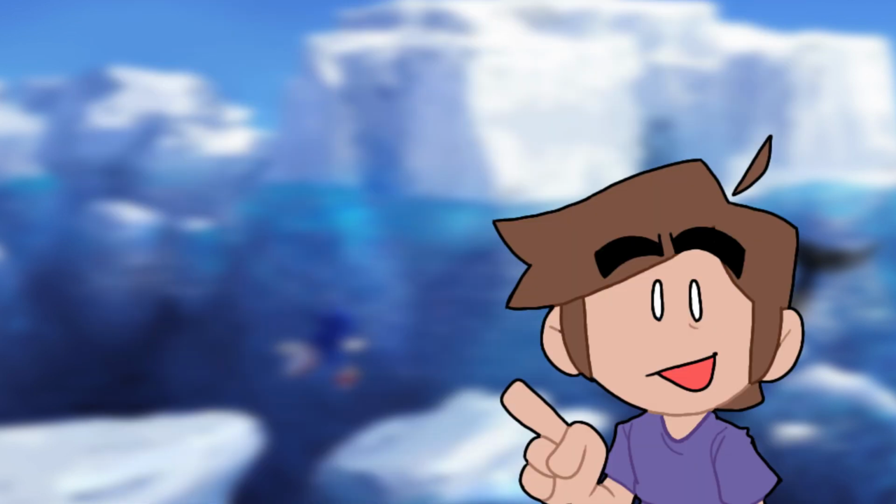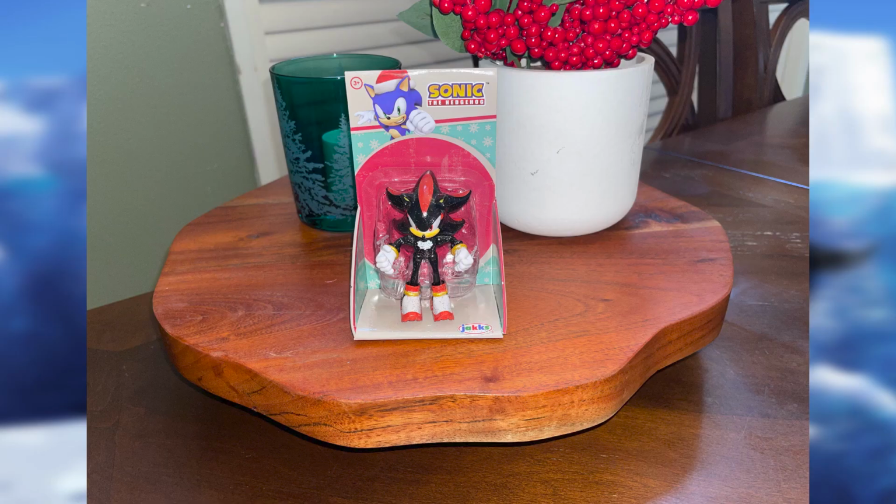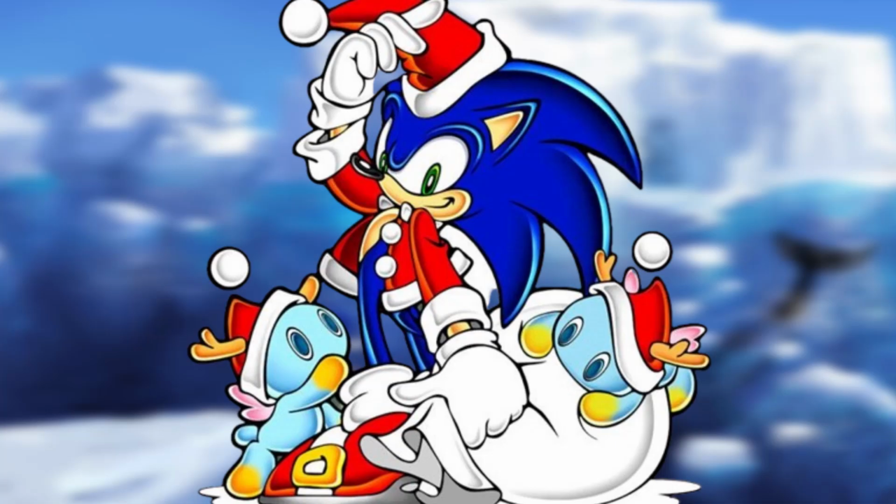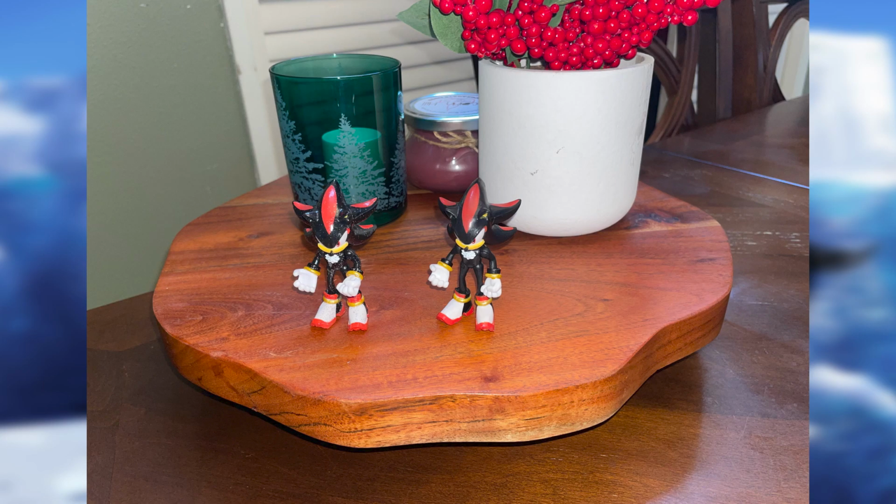Now that just leaves one more for the set of Christmas classic Sonic figures, and that is... Shadow? Yeah, for some funny reason, Jakks had the idea of putting a modern character in the wave. You would think it might be modern Sonic in his Santa outfit, but nope, it's Shadow. And he doesn't even get a new outfit or paint. Instead, Shadow is covered in glitter. Along with that, he has a semi-glossy finish to him, giving him a smooth feel. This is definitely the weakest out of the set, but for some reason I love it.